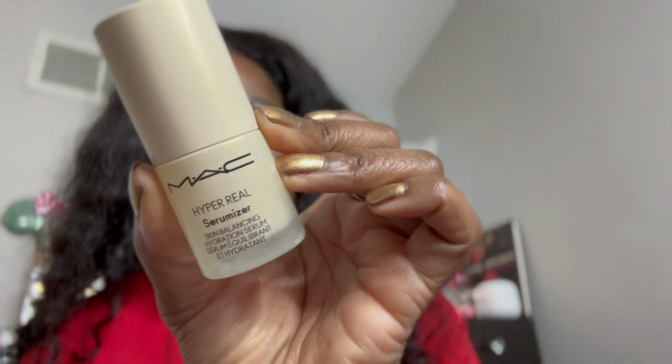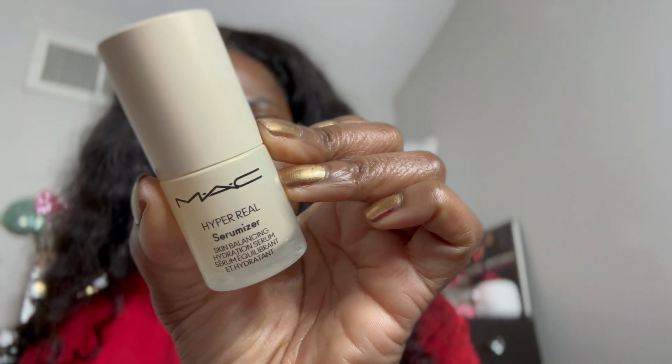I start with one of the products that I've been loving to prime my face with, and that is the MAC Hyper Real Ceramizer. Went to MAC and fell in love with this Hyper Real Ceramizer. I like to put this on as an extra layer of moisture. My skin absolutely loves this product.